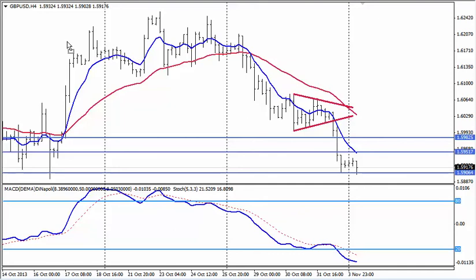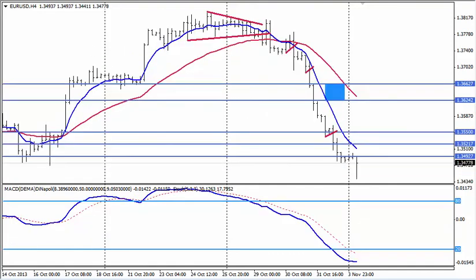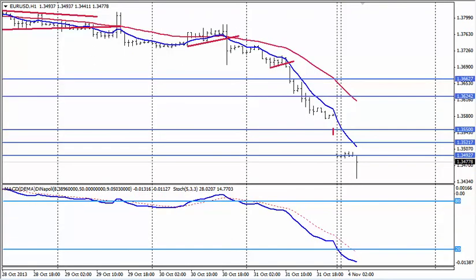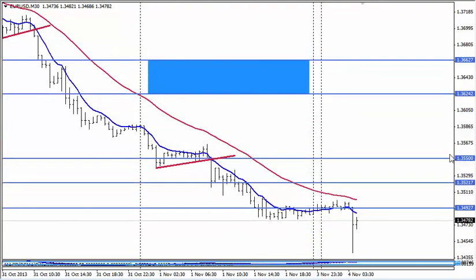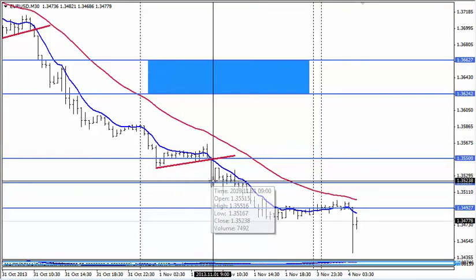Now we were looking for a sell setup on the euro dollar, and let me go all the way here, and here it is. This was a great trade. The market did not pull back towards the synergy zone, but here's a pivot step. In this case, you were able to take a short position, and the two targets were reached. So this was a great setup, definitely.